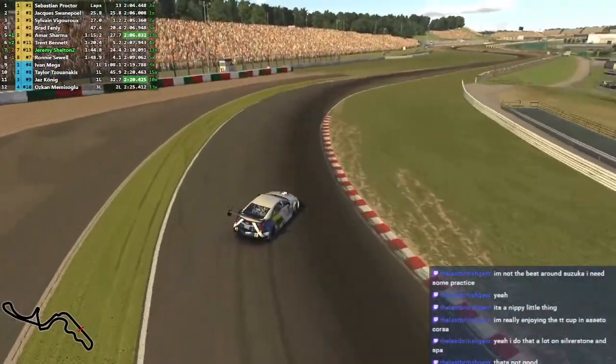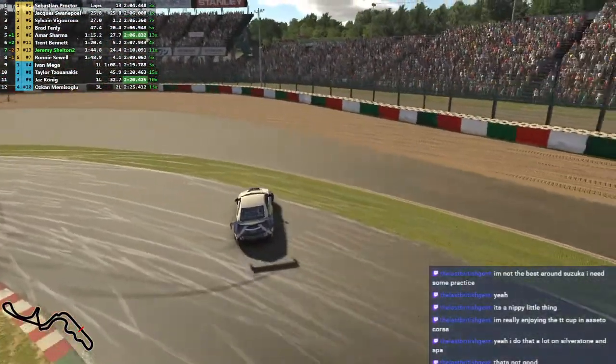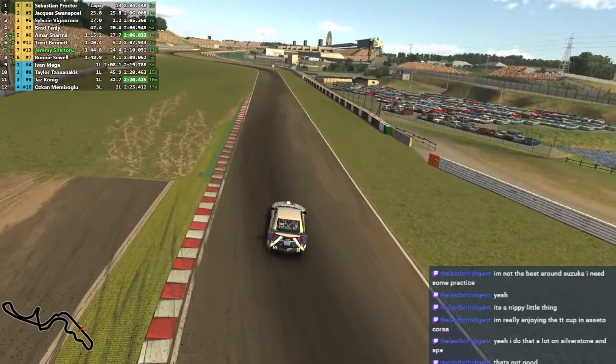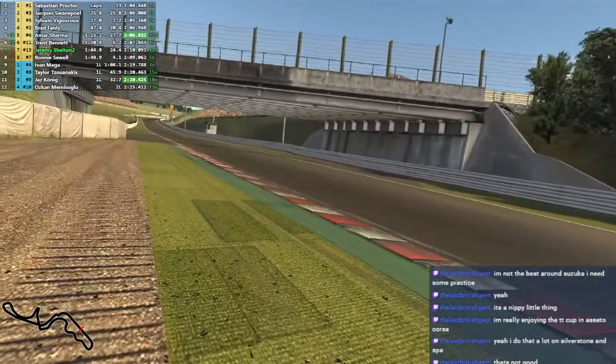And that is called brake bias. Too far to the back. Either that or you geared back without blipping the throttle properly. That's it. Let's look at results.